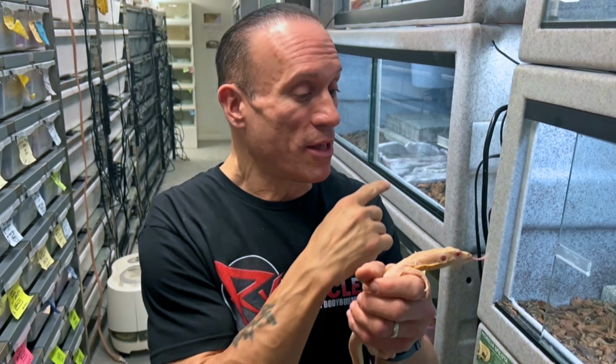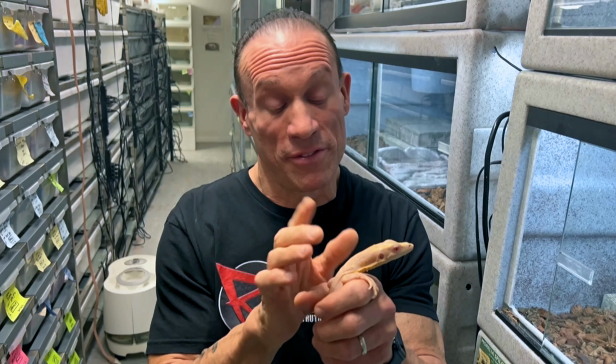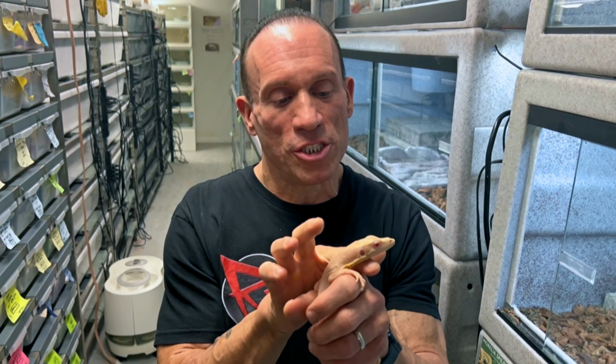I think that's the male over there, and he's eating like a champ. He's eating too much, actually. So we separated them. We had them together, but the one was eating more and she wasn't eating. We put her in here, assuming this is the female, and she really hasn't eaten too much. But we'll see tomorrow.